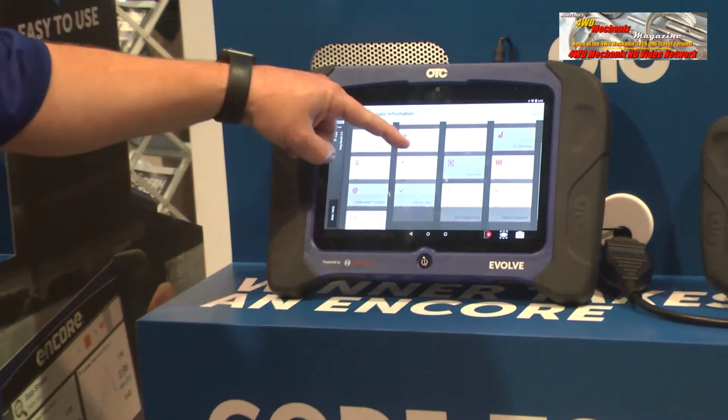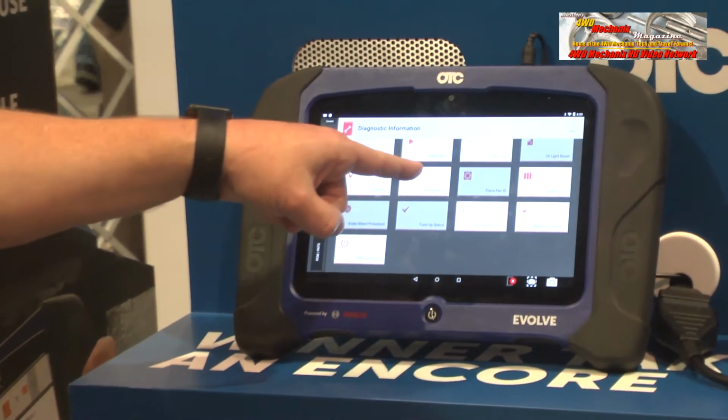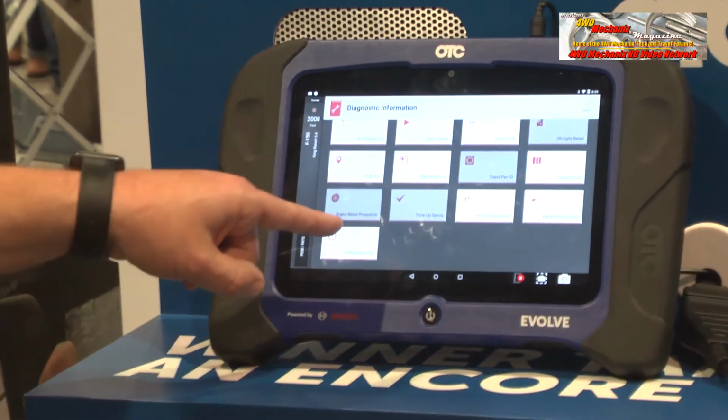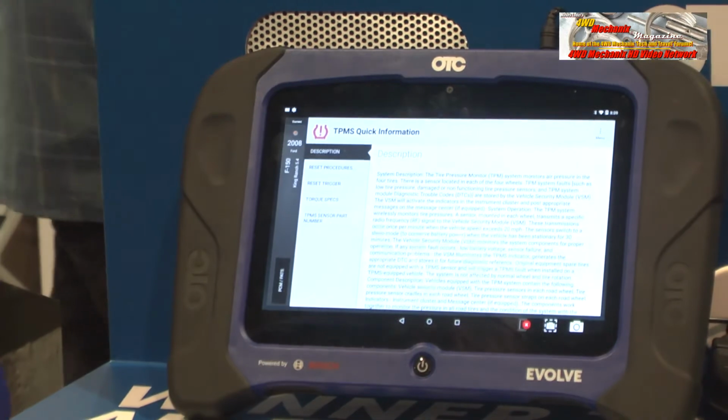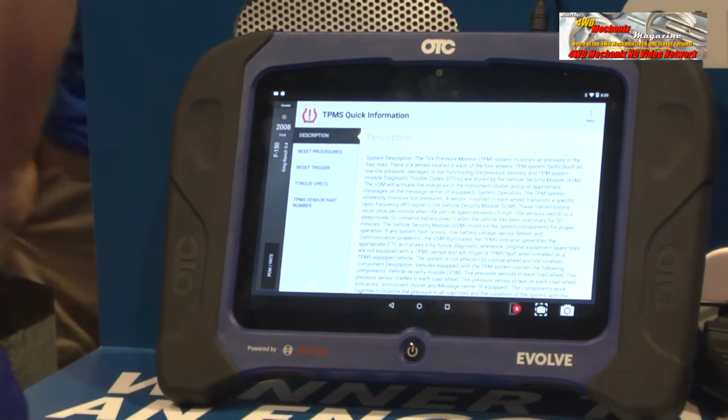The difference in what we have would be the diagnostic information. Simple things such as TSBs, TPMS relearns. TPMS is a big deal in America today, and it's hard to even know how to get it into the relearn procedure.